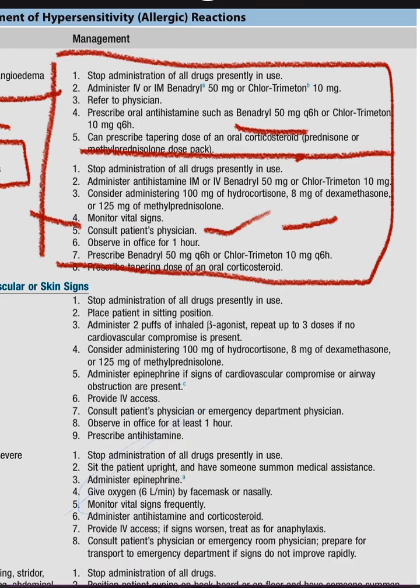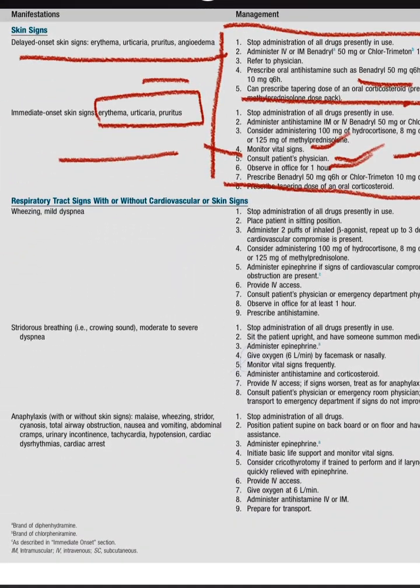Looking at its management, administer hydrocortisone 100 mg, dexamethasone 8 mg, or methylprednisolone 125 mg. These are basic corticosteroids we can go for. Then monitor the vital signs, consult the physician, keep the patient under observation in the clinic for 1 hour, which is quite important, and prescribe antihistamines and corticosteroids. That's how we have to deal with the skin rashes.